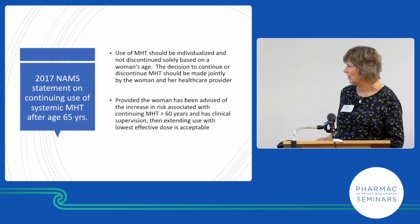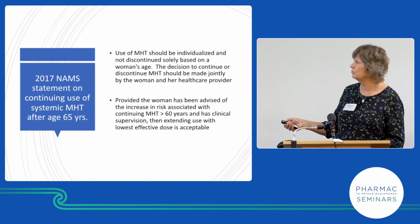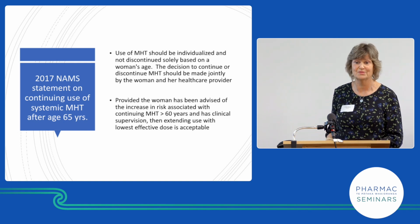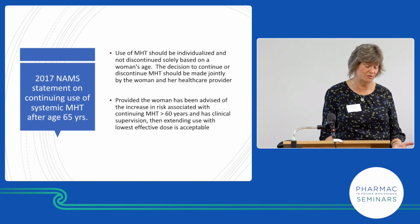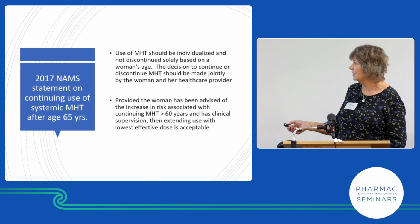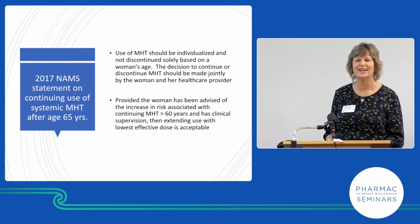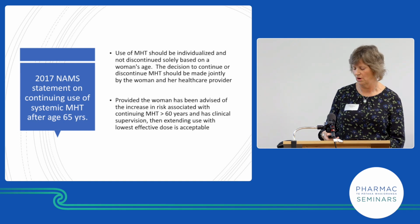Jointly make the decision, and their comment is, provided you have talked to a woman, and really we actually don't have the data for the woman who starts at 50 and goes to 85. You know, there are many physicians in this area who would say start and don't stop. So I think it's an individual decision, but it's not an absolute no just because she's reached a certain duration of therapy or an age.